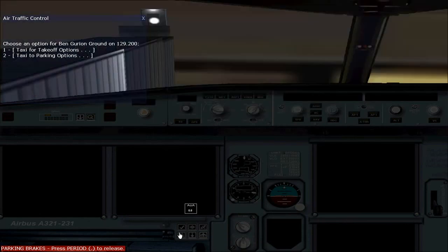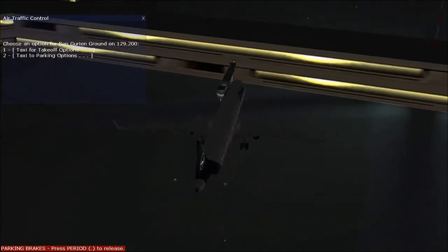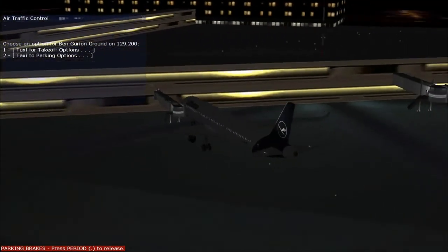And there you have it, the aircraft is cold and dark, parked at Ben Gurion International Airport in Tel Aviv, Israel. Airbus A321-231, currently disembarking at the gate.